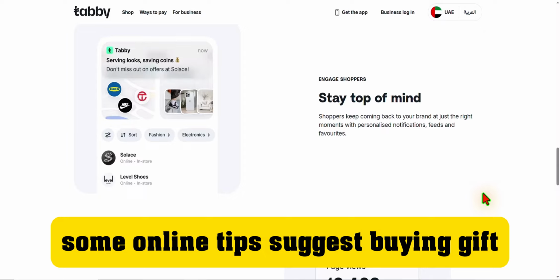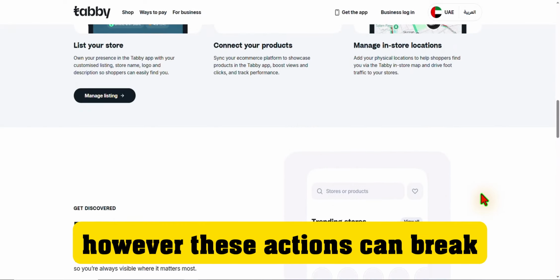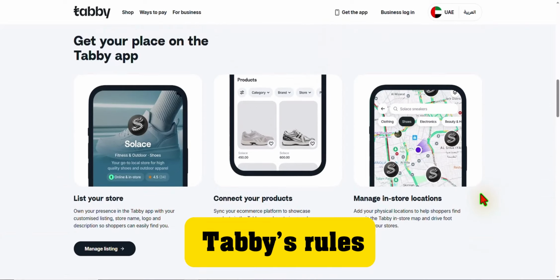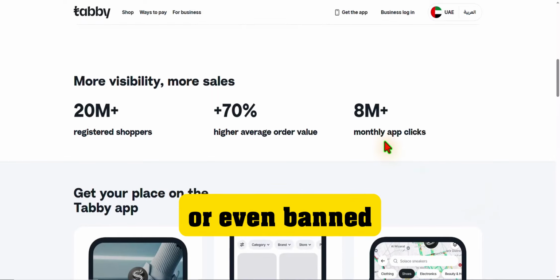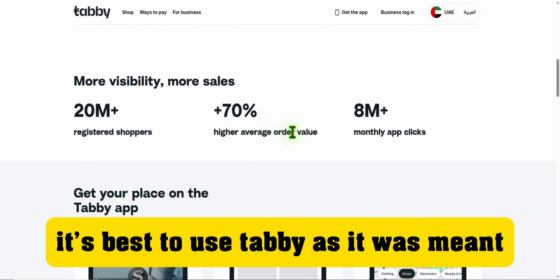Some online tips suggest buying gift cards or products and then reselling them for cash. However, these actions can break Tabby's rules and might lead to your account being limited or even banned. To keep your account secure, it's best to use Tabby as it was meant to be used.